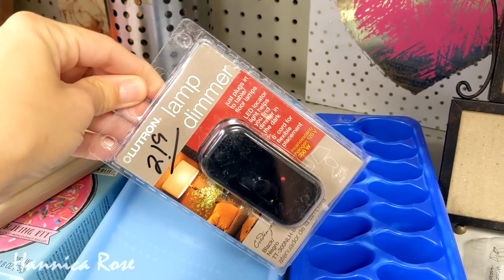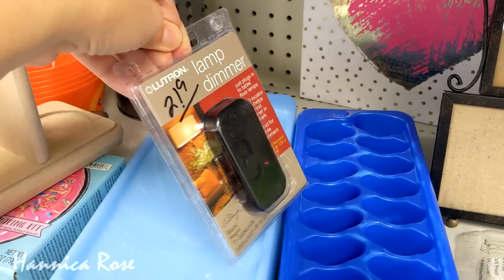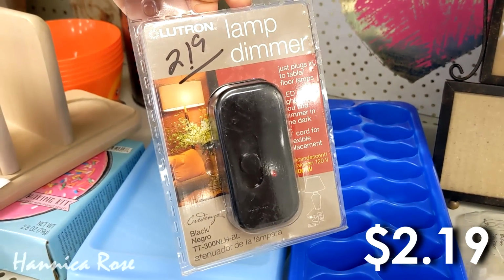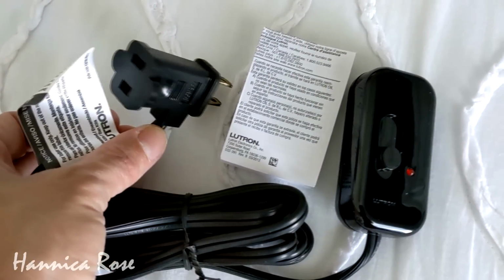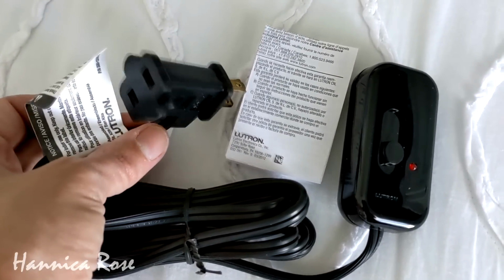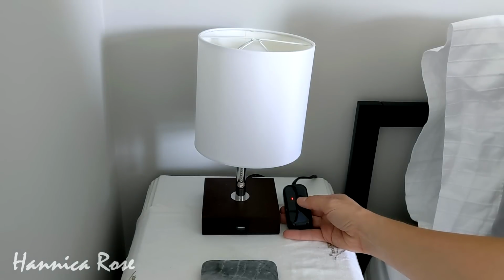So the first item that I purchased at Goodwill today was this brand new Lutron lamp dimmer. It was only $2.19, and I honestly didn't even know lamp dimmers existed, or I never really thought about them. I was really happy to find this one here today. It's going to go perfect in my guest bedroom, and as you can see, I already have it hooked up in here. I'm loving it.